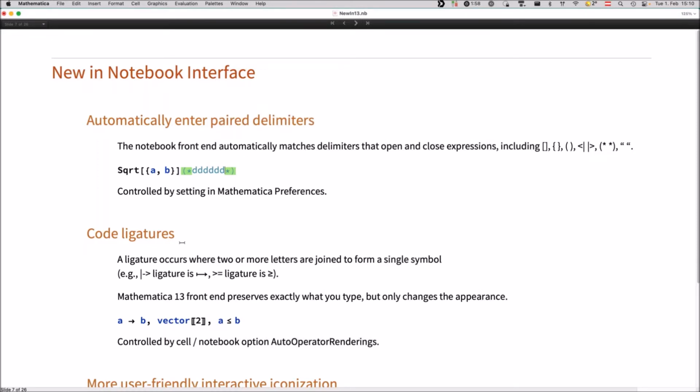Another nice feature is that the front end now supports code ligatures. What is a ligature? A ligature is a term from typography, and a ligature occurs where two or more letters are joined to form a single symbol. For example, if you have this sequence of characters here, then you can transform it into a ligature, which is actually then an arrow. Or, for example, the greater equal sign can be replaced by a single symbol, which we all know from math, which uses this combined notation here.